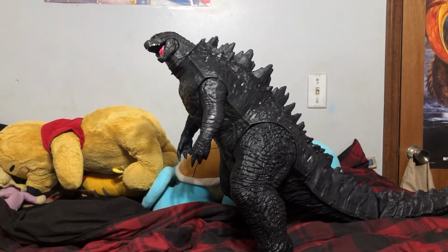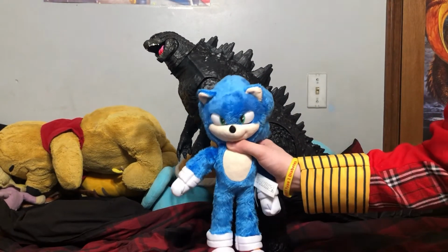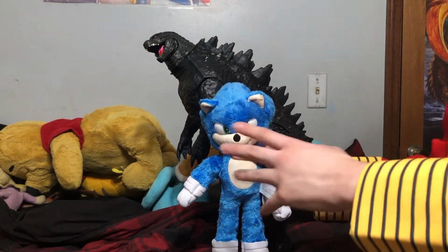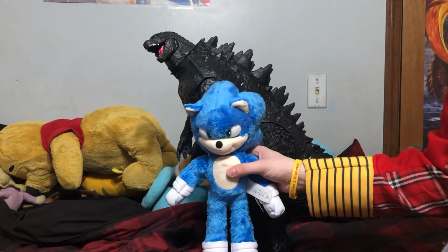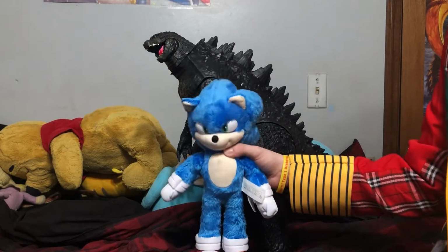Here he is next to my boy, the movie Sonic plush that I reviewed last time, and yeah, his eyes are a bit more of an issue than I let on initially. They're really small and actually kind of make him a little bit unappealing, but I still love him. He's so fluffy and he's actually perfect to hug. But yeah, here he is next to him.